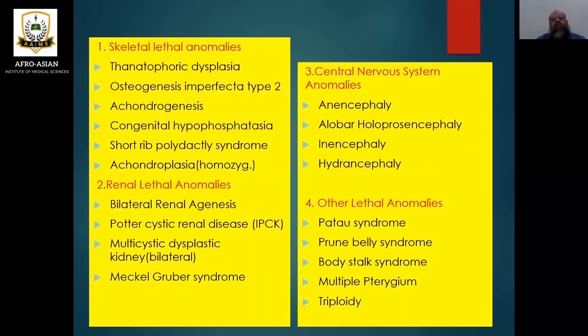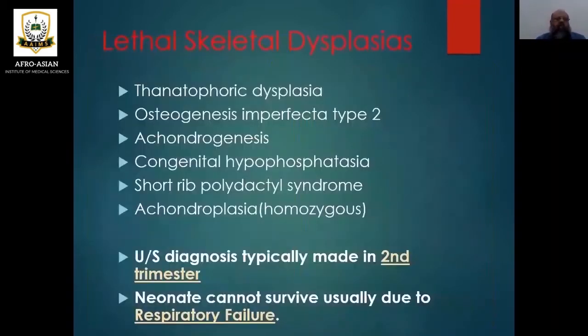In CNS, we have anencephaly, alobar holoprosencephaly, iniencephaly, hydranencephaly. Other lethal anomalies which we will be discussing are Patau syndrome, prune belly syndrome, Bodystalk syndrome, multiple pterygium, and triploidy. First, we will be discussing the lethal skeletal dysplasias.